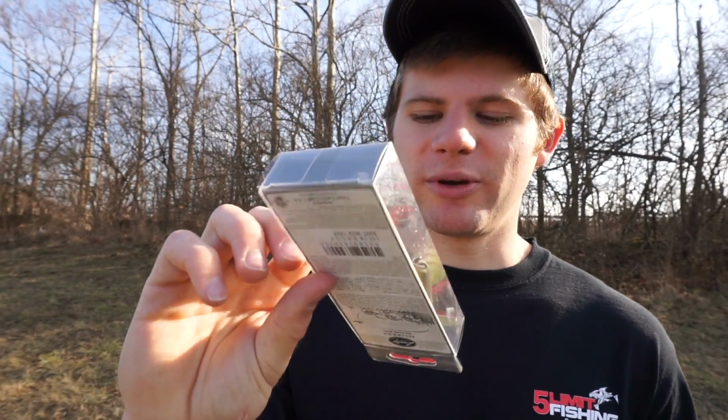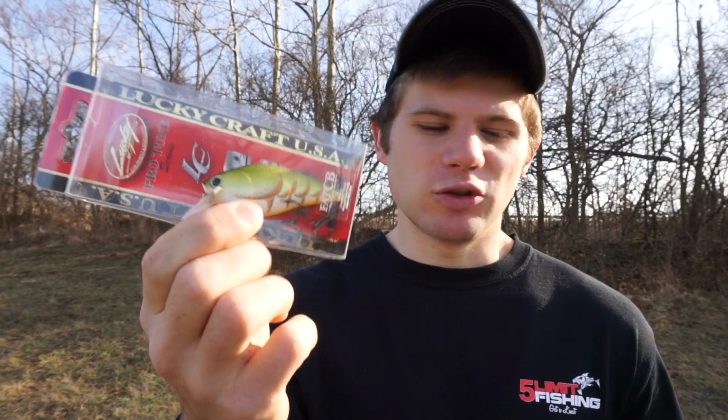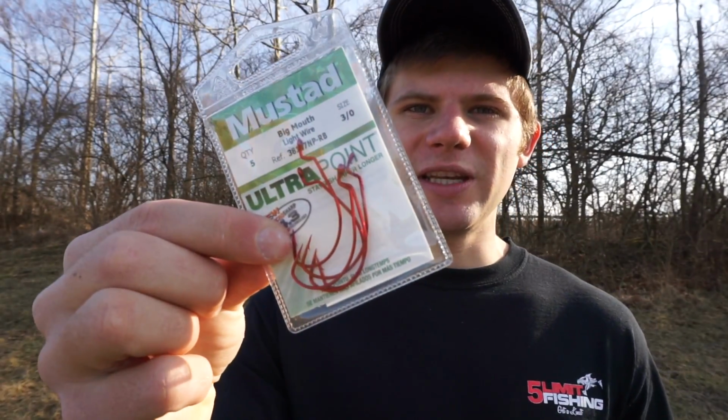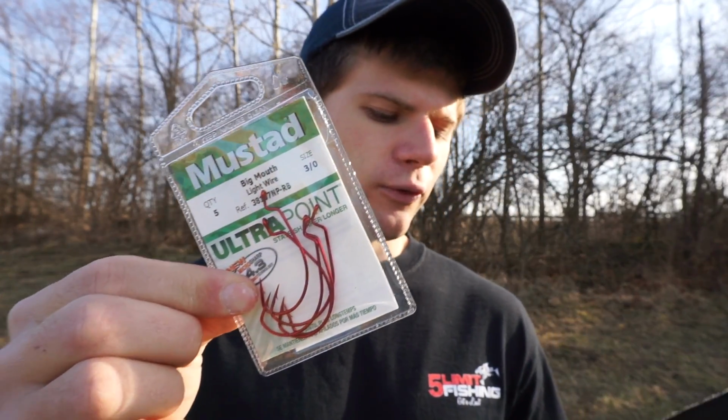This is just a little square bill. It's a Fat, it's about a 2.5 size, maybe a little bit smaller. It's like a 2.0 in the middle. And this color is Big Daddy Strike. It's like a perch color. And then they gave us some EWG Mustad big mouth hooks. These retail for $4.39.